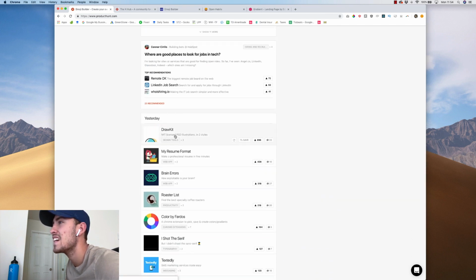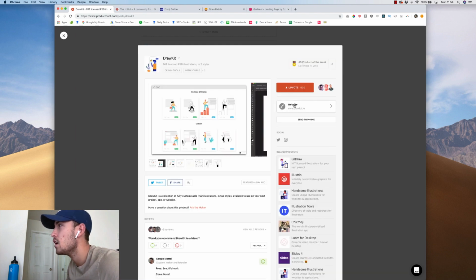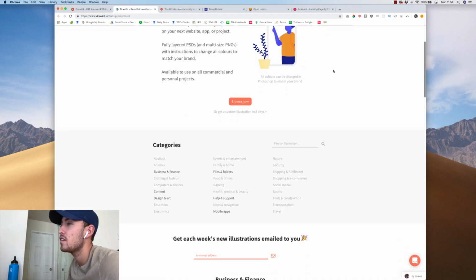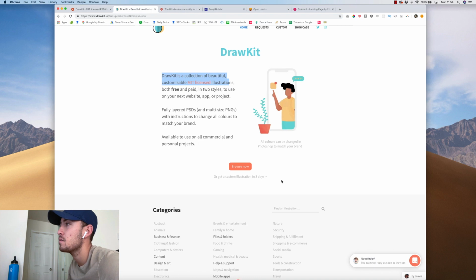Okay, so MIT licensed PSD illustrations in 2 styles. Let's take a look at this, because you guys know how I feel about templates and all that stuff. So I'm just gonna go straight to the website. Okay, so DrawKit. DrawKit is a collection of beautiful, MIT licensed illustrations, both free and paid, in 2 styles to use on your app. Okay, so illustrations for your app. Oh, that's cool. So you can get a custom illustration.